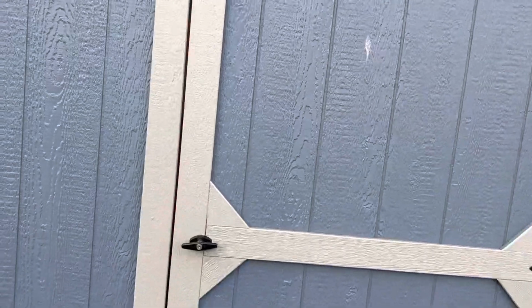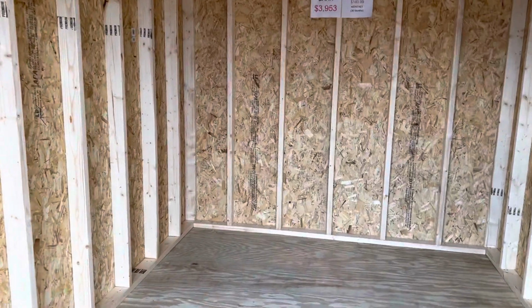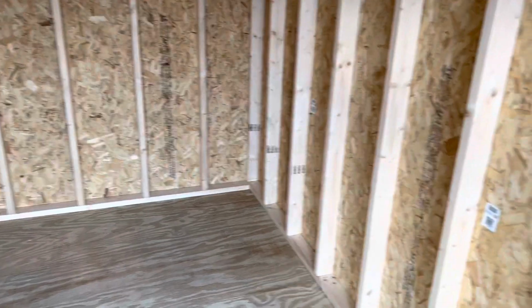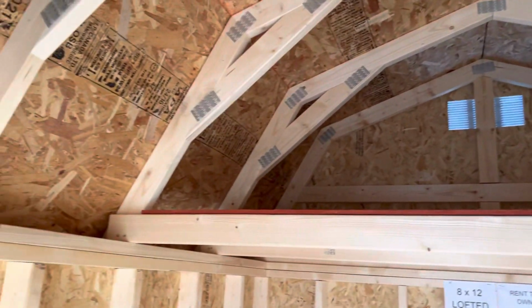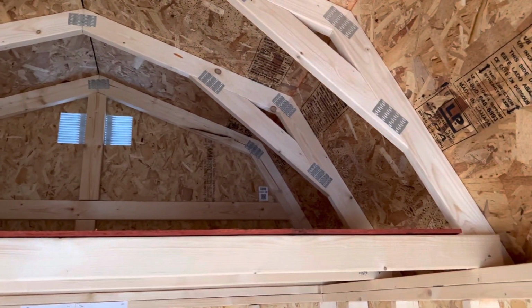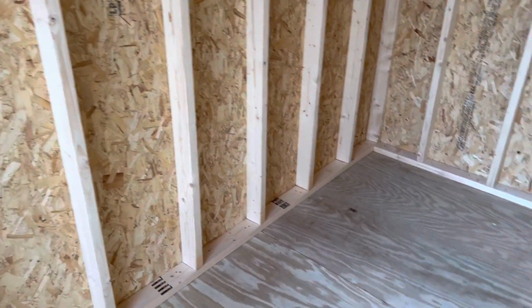So we'll take a look inside here. This would be perfect for your basic storage needs. If you want to put a push mower, some garden tools in here, or store some bikes. Also, it has lofts, one in the back, one in the front. If you want to throw some Christmas items up here, any type of small tote, just to get out of the way, there's a lot of storage space up in the loft area with the barn style roof. This also has the pressure-treated flooring.